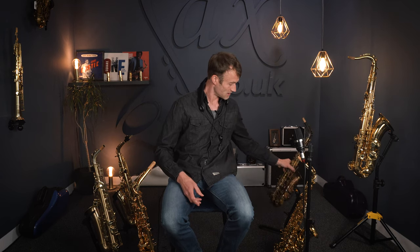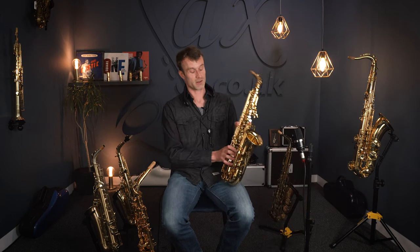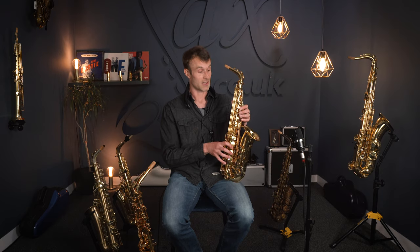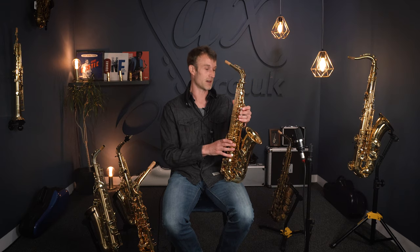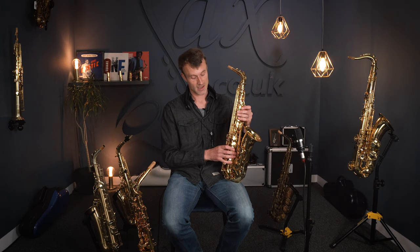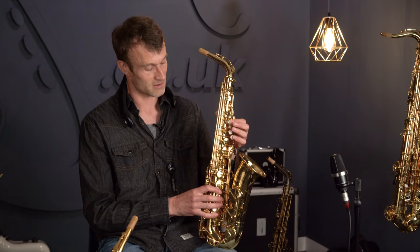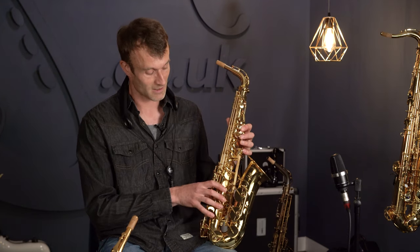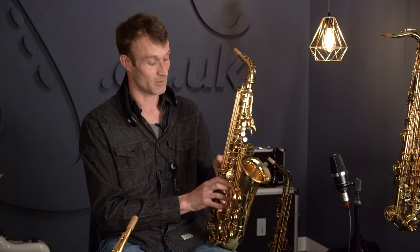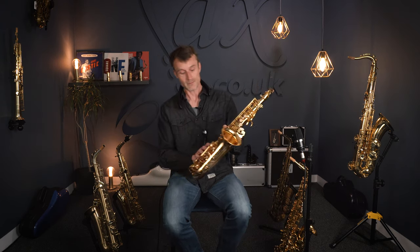Then moving on to the Yamaha, and the Yamaha comes into its own when we're talking about the key action. It's light, it's quite a low action, which I really like. No difficult areas at all. The palm keys feel very comfortable, as do the side keys. The action is very smooth, there's nothing spongy about it, feels very even. It's just ergonomically very sound. Well done, Yamaha.